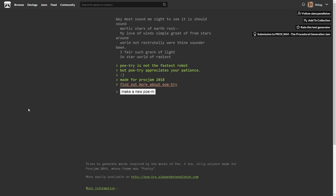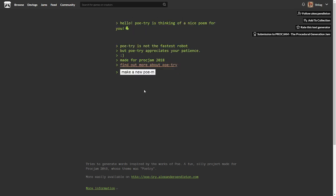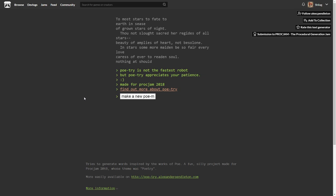Smile. Okay. Way most sound me sight to see it is should sound. Mordic stars of earth rest. My love of winds, simple great, of from stars around. World not rest rotally, where thine sounder been. I fare such brack of light. So star world of radiust. Okay. To most stars to fate to earth in seas, of grown stars of night, thou not slout sacred her regids? Of all stars, beauty of amplies of heart, not besolone. In stars some more maiden be so fair every love, caress of ever to reeden soul.